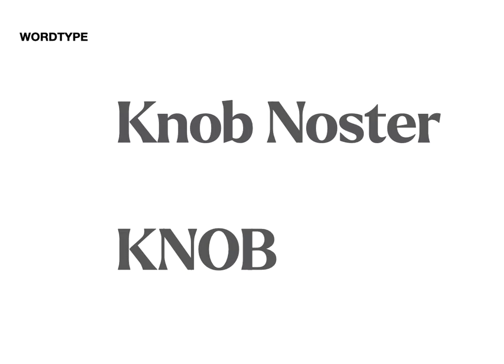So from there, we start to be able to see what we call the word type. This is what your name looks like in that typeface. And you're seeing both Noster, and then also we heard people on the ground simply refer to themselves as Knob. And that seems to be part of the local vernacular. And this is an appropriate place to incorporate the all capital letters. So you can kind of see what those look like.